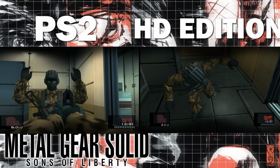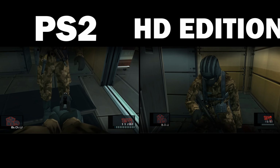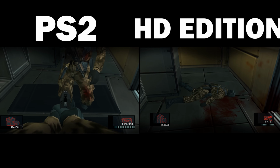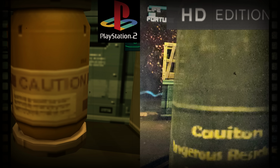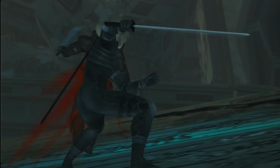Plus, some of the textures on the bloodstains and the skins of the enemies are broken. The PS2 version has noticeable bullet wounds on some of the Gurlukovich guards when they're shot. Pliskin's head, hair, beard and face textures were very simplified in the HD Collection compared to the PS2 textures. And there was a spelling mistake, as one of the barrels during the boss fight against Fortune reads Kaishan instead of Caution. And the blood splatter after Solidus has been defeated is also missing.